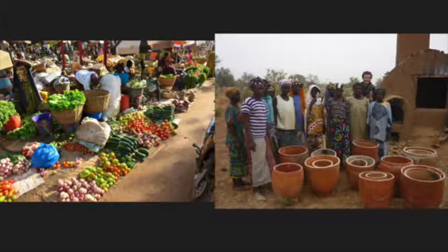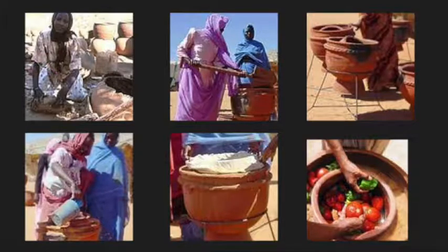The solution is the pot-in-pot preservation cooling system. It is basically a small earthenware pot that is placed inside of a bigger one, and the space in between the two pots is filled with moist sand, and then the inner pot is filled with the food and the vegetables and the medicine that they need to preserve.